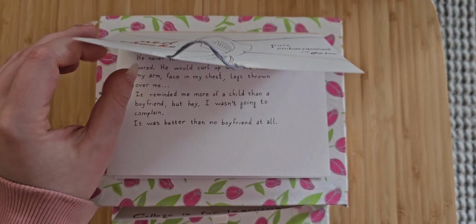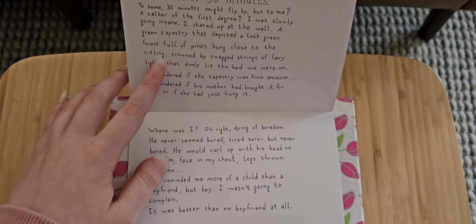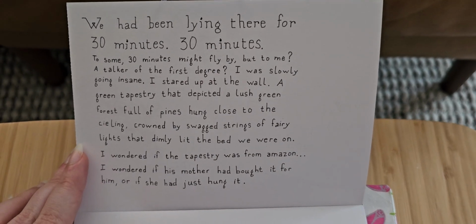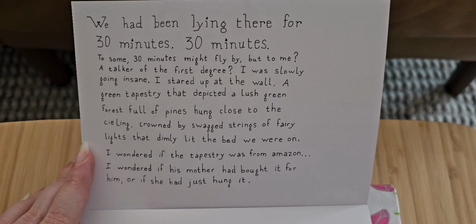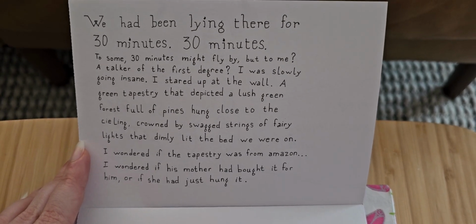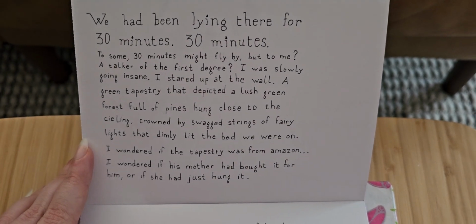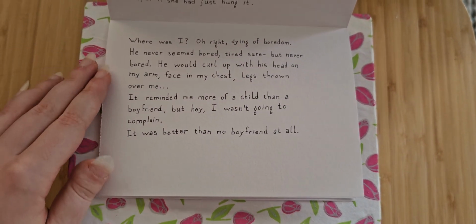So on the first page, I wrote an excerpt from the first paragraph where it says, "We'd been lying there for 30 minutes. To some, 30 minutes might fly by, but to me, a talker of the first degree, I was slowly going insane." It goes on to finish the paragraph here.